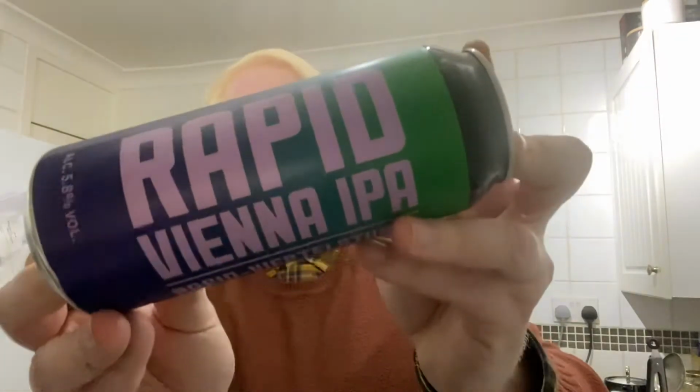And once again we're going over to Marble and we're having a look at the Rapid Vienna IPA. Is Rapid Vienna not a football team? Sounds like it'd be a football team if it's not. So Rapid... Viertelstunde. 4 hours? 4 days? No, Targers. Yeah. Anyway, Marble canned beer produced to Binder standards.